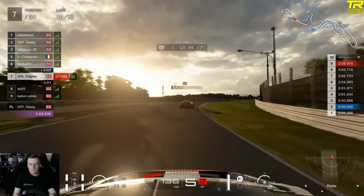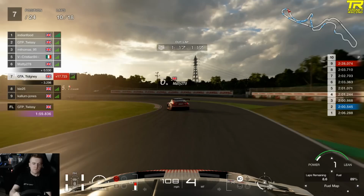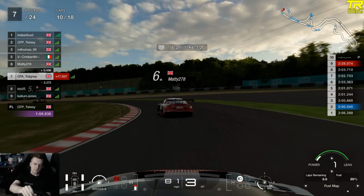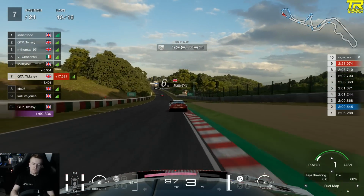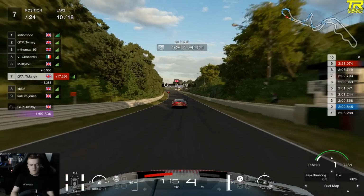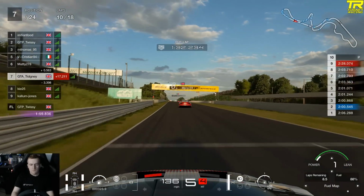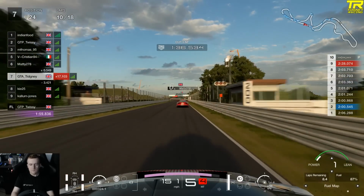Again, we are trying to look where we've got an advantage over Matty, to try and get that edge. But that Lexus is quick in a straight line. We know that from the balance of performance tests that we've done with the Lexus. As you can see, I'm looking at fuel at the moment because I want to make sure I've got enough to the end. As I say, I fuel saved a lot in the first stint, so potentially I'm going to have to fuel save again. Even though I overfilled, potentially I'm still going to have to fuel save, but let's find out.